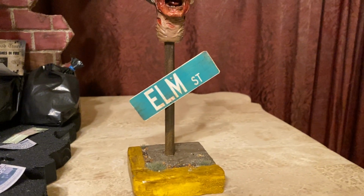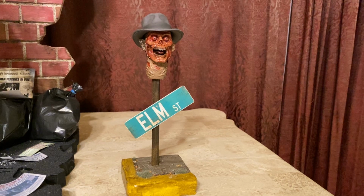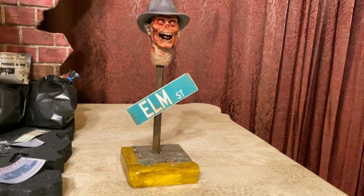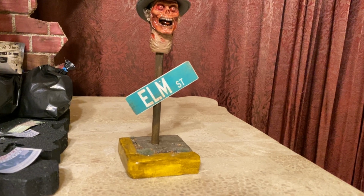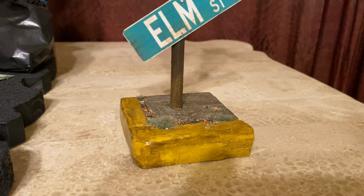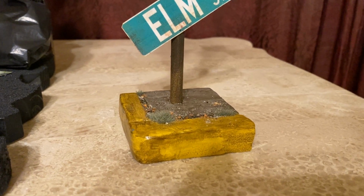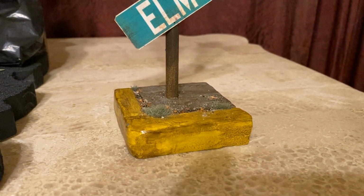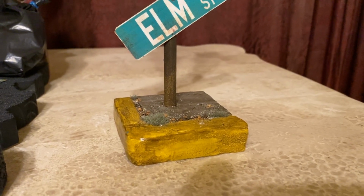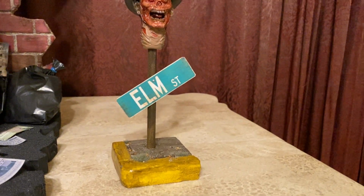We got a head sculpt stand by Paul Manzi over at Distress Labs. The sign is movable. You can angle it whichever way you want. Real wood pole, sculpted ground, kind of like a corner of a sidewalk, a curb. This is very well detailed. The weathering, it looks like an actual curb. I think Paul did a great job on this. It's simple, but really adds a lot to the piece.